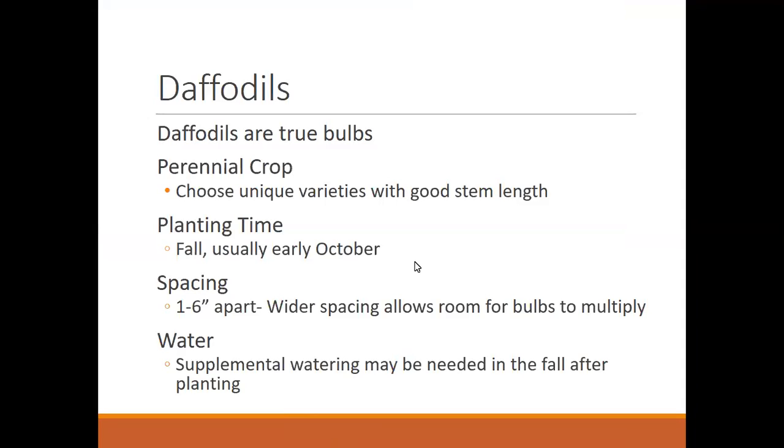Daffodils are also true bulbs. And this one you're typically going to grow as a true perennial crop. So you're going to plant those bulbs in the fall, just like we did the tulips, spring flowering bulbs, plant in the fall. And the key for these, in my opinion, is to choose some unique varieties.